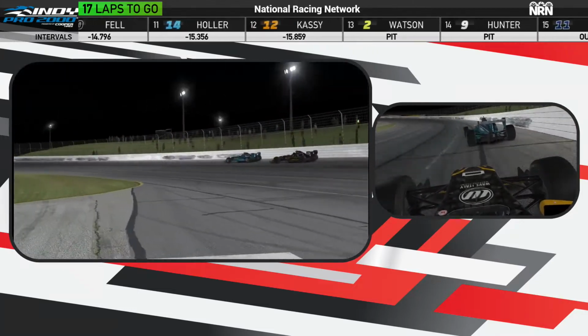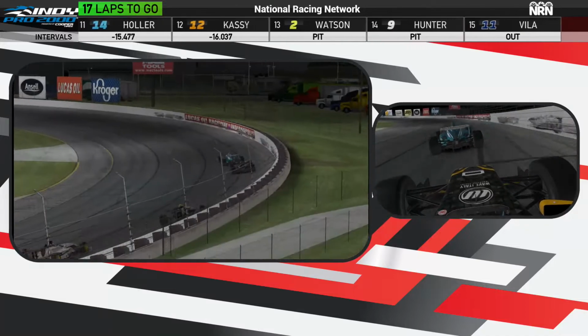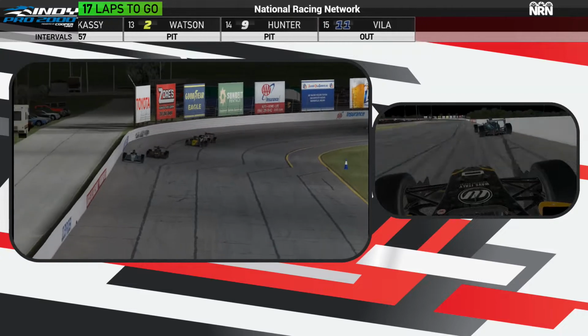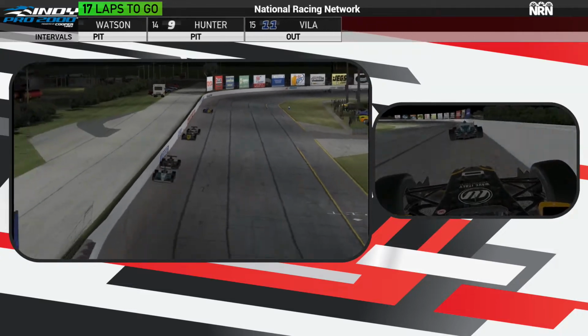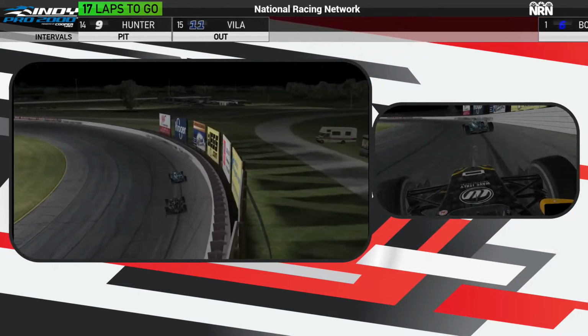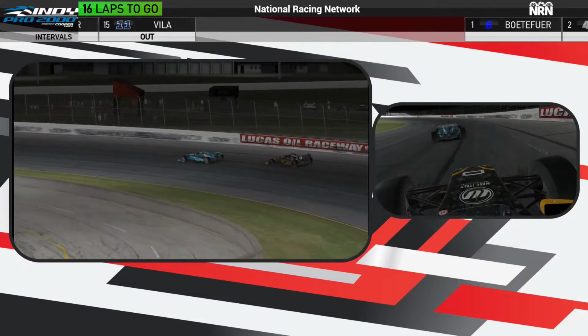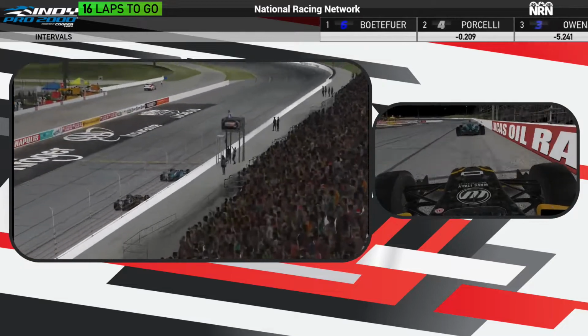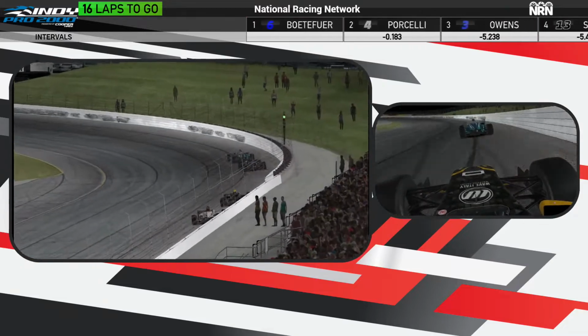Yeah, it's either that. Taking a look at the onboard here, you can see where you're calling it aero blocking, James, and that's really, oh, wow, big moment there for Graham. That's really what we're seeing, though: Owens is doing just enough to disturb the air off of Graham Sanders' car that he really can't do anything with him.